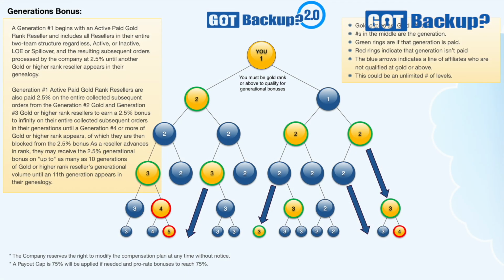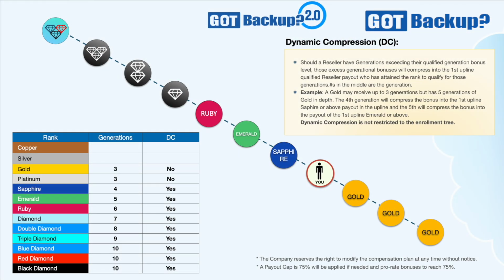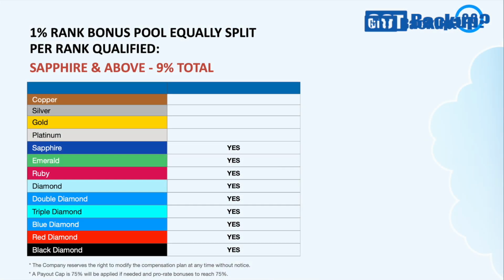The potential is wild. Now, number 4, you get generational bonus. As your organization grows, the bonuses will increase with the growth. Number 5, dynamic compression. This is when someone above you drops out, the compensation plan automatically adjusts so that there are no gaps, and you will also receive the bonuses that would have gone to the person before you that dropped out.